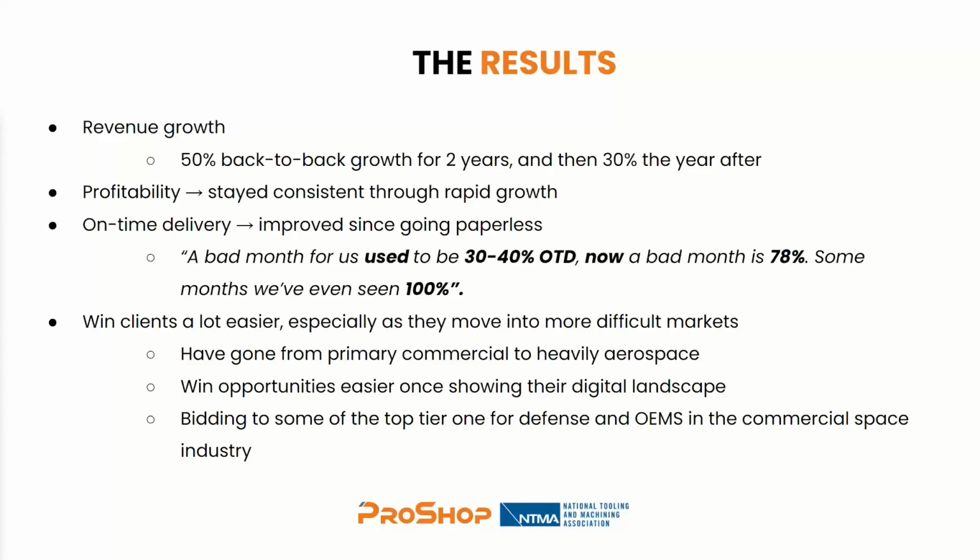But now a bad month for us, just sub 80%, is bad for us, and we've had a couple months here this year where we've had 100% on-time delivery. I'd say we are averaging pretty decently in the high 80s, low 90s, but it's not uncommon to have a 100% on-time month either.